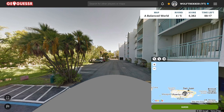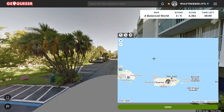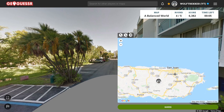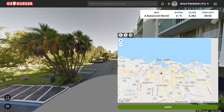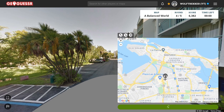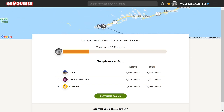Does this feel like an American territory? It could be. It doesn't feel like mainland US, but I'm just going to go San Juan. It feels quite modern. It could be somewhere like San Juan, I don't know. Oh, it was Florida. Okay, it was Key West. Fair enough.